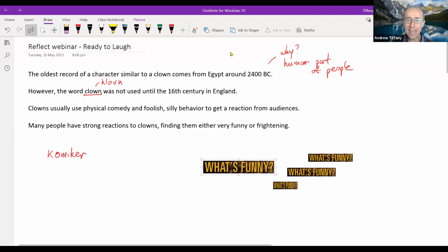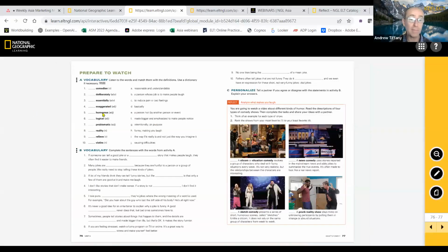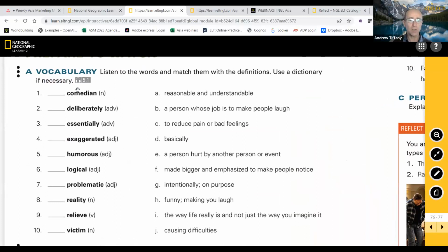Okay, so let's get back into our material here. So we've had a little look at clowns. There's a couple of questions, but we'll skip over those for now. So we're going to look at a little bit of vocabulary. Because I'm doing two parts of different materials today, I'm going to go fairly quick. You can see some words on the screen here. These are words our students will learn in this lesson: comedian, deliberately, essentially, exaggerated, humorous, logical, problematic, reality, relieve, and victim.